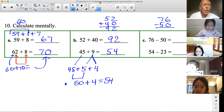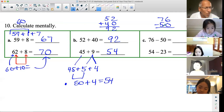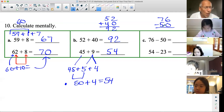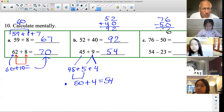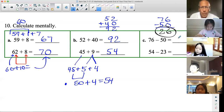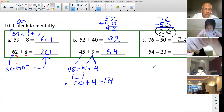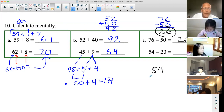Six minus zero equals six. 7 minus 5 is 2. So what do you get as an answer, Jason? 6 minus 0 is 6. 7 minus 5 is 2. Everybody, what do we get as an answer? 26.